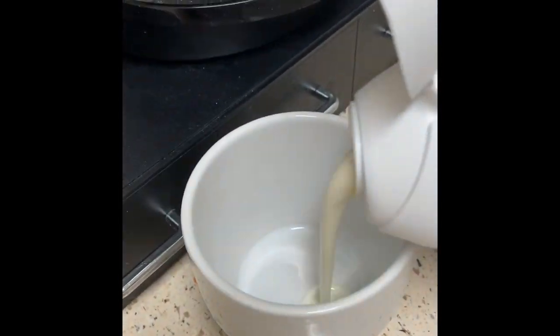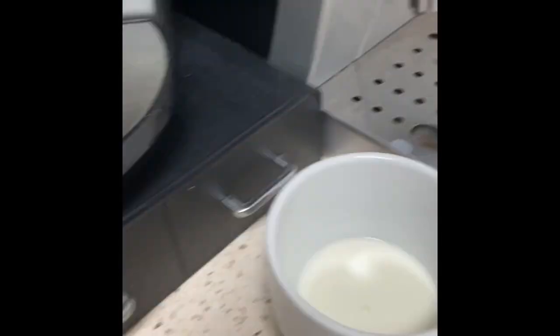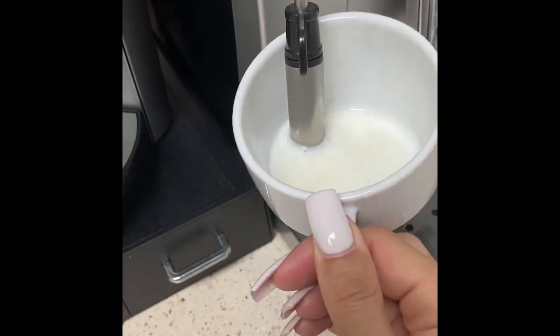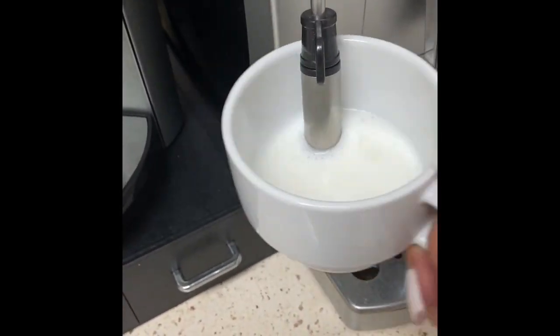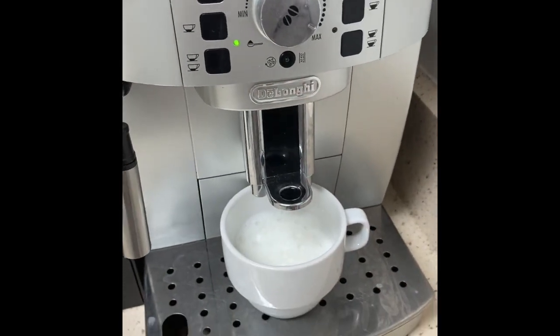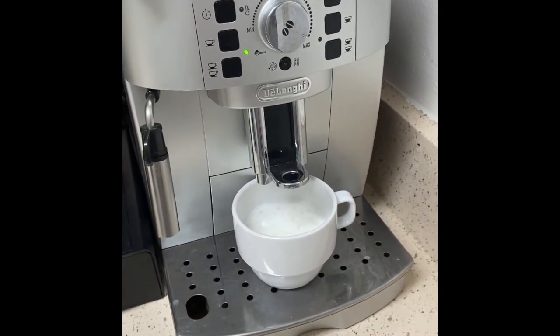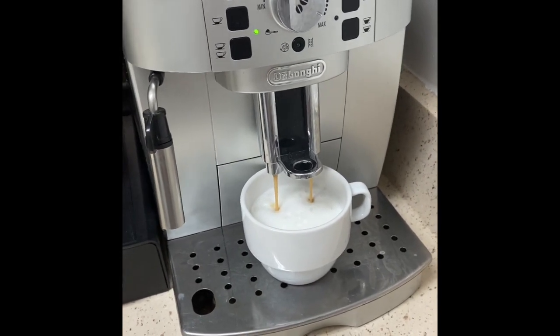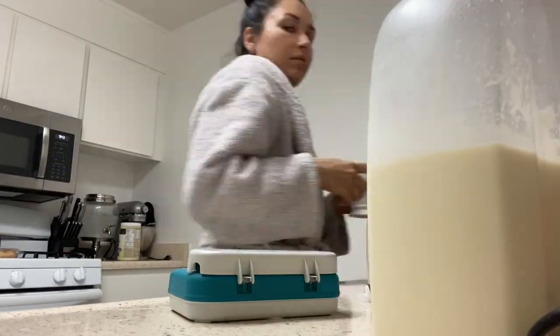Now I'm getting another cup of coffee because I really, really need it. It's more of an espresso. I usually like to do 2 shots of espresso with some foam on top, which is amazing if you haven't tried the Starbucks toffee latte. It's so good and so worth it. I'm extremely grateful for my husband because he got us this machine and it's a lifesaver.